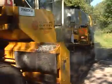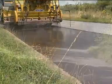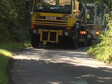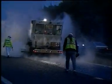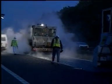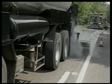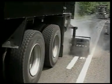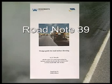In 2003, the Road Surface Dressing Association, with support from the Highways Agency and the County Surveyors Society, commissioned the University of Ulster to investigate tyre noise on surface dressing and to develop a design methodology to produce dressings with an improved tyre noise performance. The resultant research showed that it is possible to design dressings with much improved tyre noise performance, and the design to achieve this is based on Road Note 39 and is published in the RSTA Code of Practice.